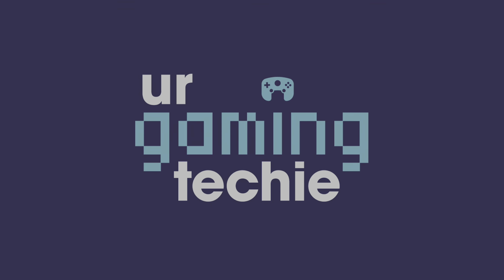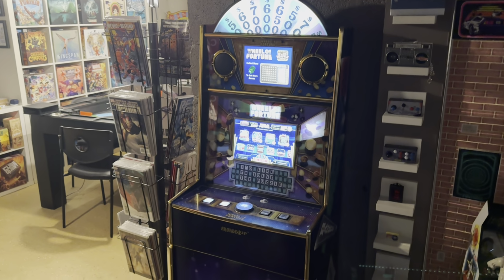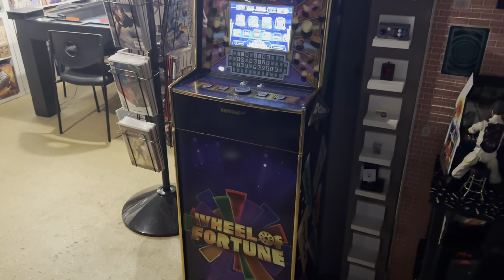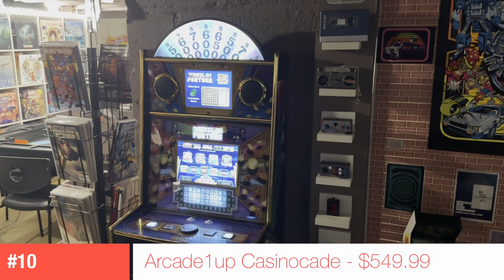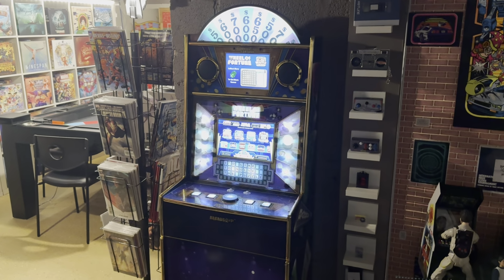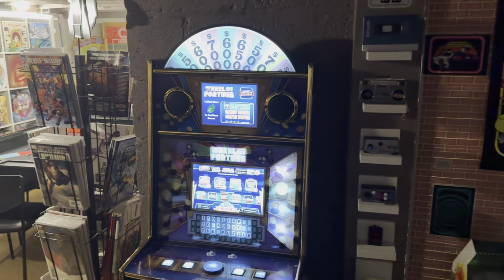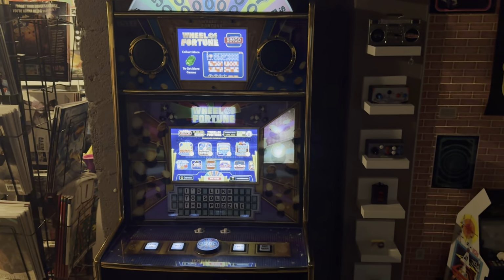Alright guys, so the first one here coming in at number 10 as one of my favorite tech products of the year is definitely the Casino Cade from Arcade 1. Probably a surprise to some of you considering how much hate this machine gets from some people out there, but I think they did a really good job for what they set out to do, for what this machine is supposed to be. And I've been having a blast with it.